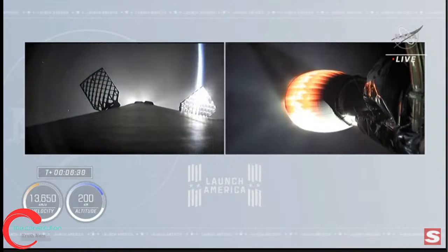And the view from the onboard camera, we saw it just briefly. It looks like first stage on the drone ship. Getting views of the Dragon trunk. So the first stage is on the drone ship, successfully landed. And more importantly, second stage is in a nominal orbit with the Dragon spacecraft getting ready for some important events coming up, Gary.